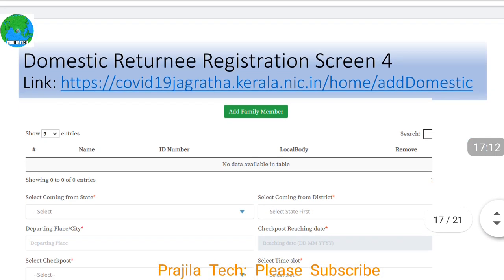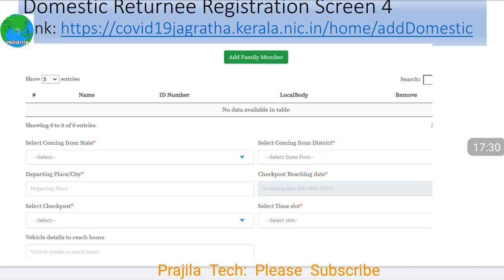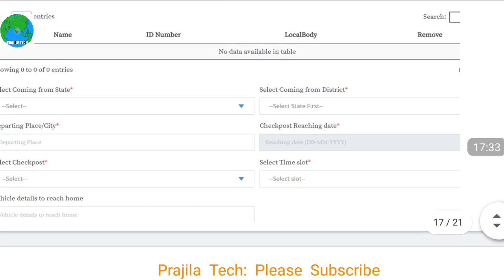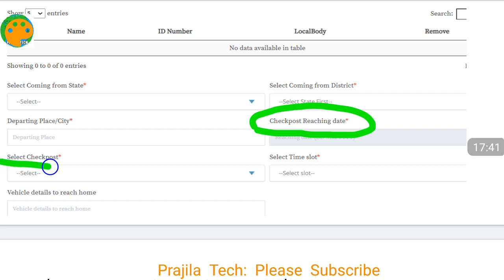And now this is the same pass, domestic journey. What you have to do extra is add your family members if you have family traveling along with you, and select coming state, going district, coming from district, and your departure place, exactly where you are starting from. And one more important part I should mention is the check post. If you are coming by taxi or car, you should select the check post reaching state and check post. That means through which check post you are entering Kerala; you should know this before starting your journey, and give it here. Make sure it is correct.